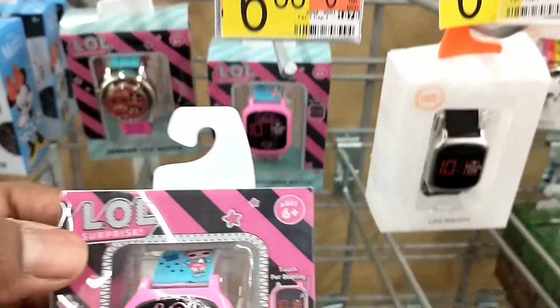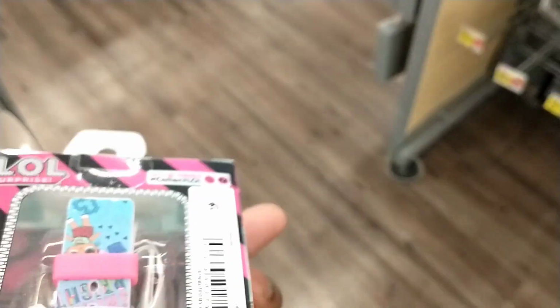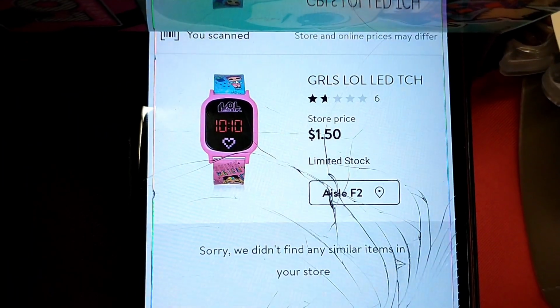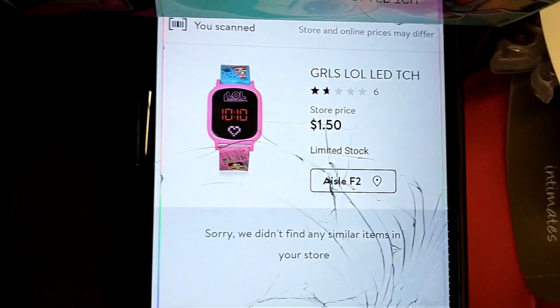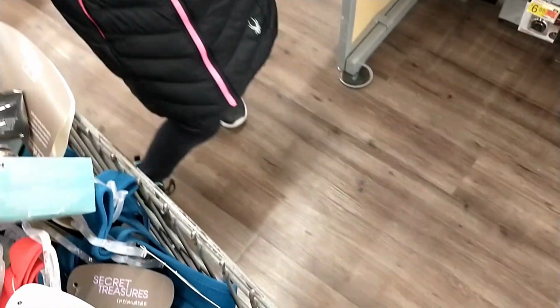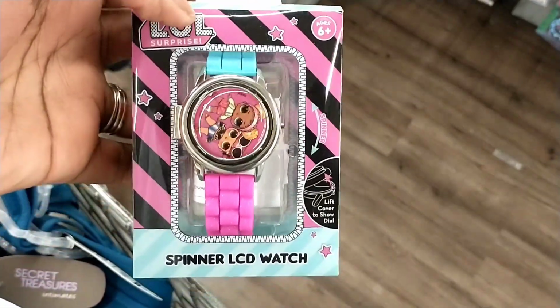These are marked 688. They're actually scanning $1.50. Just gonna scan a few of the other ones and see. Okay, so I just scanned all of them, and the only other ones coming up as $1.50 were these ones.